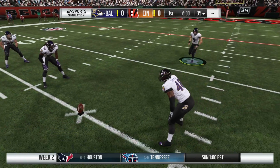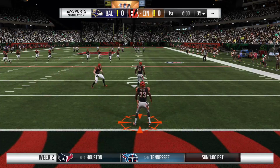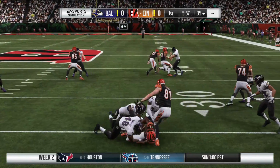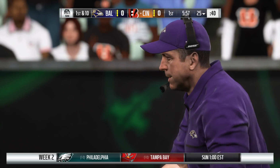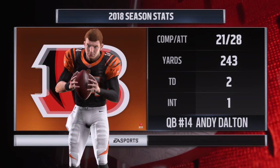Two teams here, each off to 1-0 starts as this one is underway on EA Sports. This will be taken in at the 1. And not a bad return here. He gets it out to the 25-yard line. Marching the Bengals on, it was very disappointing, but it's the dawn of a new season.